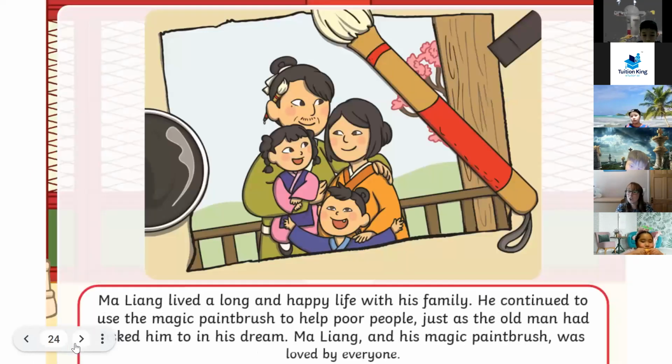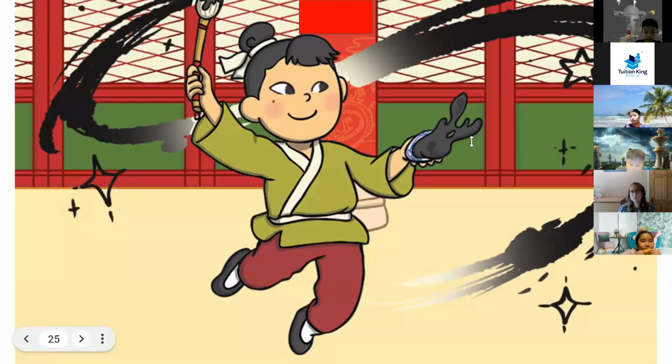Ma Liang lived a long and happy life with his family. He continued to use the magic paintbrush to help poor people, just as the old man had asked him to in his dream. Ma Liang and his magic paintbrush was loved by everyone. And that is the end of the story. There's Ma Liang again. I keep saying he, but I think Ma Liang is actually a girl, isn't she? So I say she instead, sorry.